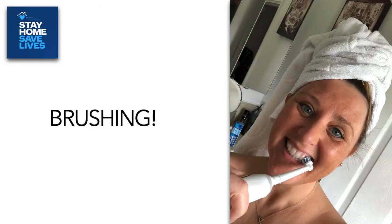Okay, so now let's remind you what it is that you can be doing at home to look after your teeth and gums. And these really are things that you should all be doing daily anyway, so hopefully it's not too much of a change for you. Number one is, of course, daily toothbrushing. Brush your teeth. Brush them twice a day and brush them well.